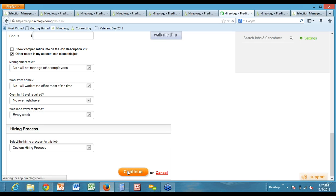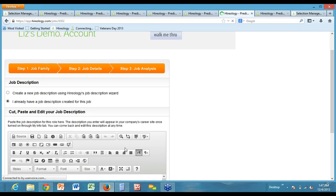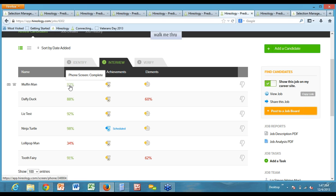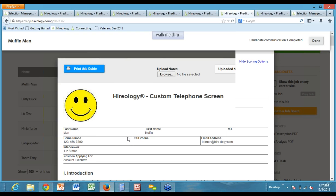And then you'll be taken to the screen where your job description is listed. We'll click Update. And now what you'll see is, if I were to click on the Muffin Man phone screen, and we scroll down, you will now see that custom question that we added, this is the test question, is displayed. And again, if you have any further questions about customizing any of the guides, please feel free to give me a call or send me an email.